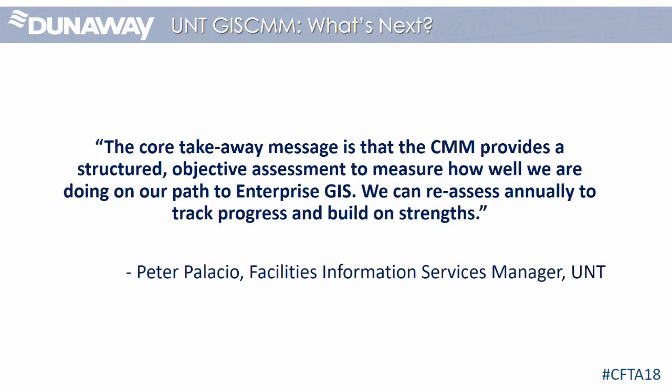That's it. Oh, there was one last thing. Like I said, Peter couldn't be here, and he emailed me. We were just chatting. This was his comment on it. Basically, to summarize, it looks at this assessment.